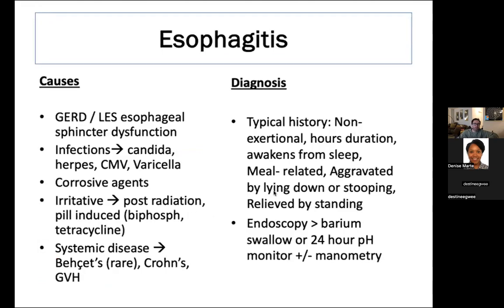Let's talk about esophagitis, okay? So esophagitis is when the lower esophageal sphincter is dysfunctional, and essentially acid creeps back up and irritates the esophagus. So the typical history is that someone has non-exertional chest discomfort, it's lower chest, it lasts for a long time and it awakens them from sleep. It's related to meals sometimes, worse when they lie down, and it's better with standing.